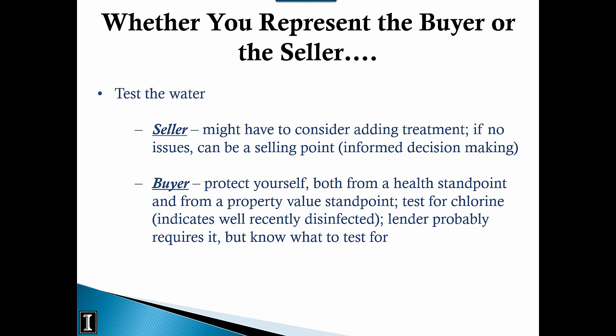And as a buyer, again, I probably said it a number of times already, it's buyer beware. Test. Also, I recommend testing for chlorine, because one thing that people will do is if their well comes back positive for bacteria, they'll shock chlorinate their well and then take another sample so that they can get that home loan from a bank or a mortgage company or whatever. So I would test for chlorine, because unless they have chlorine treatment on their system, you shouldn't have chlorine in your water sample. And if you do, that means it was recently disinfected.